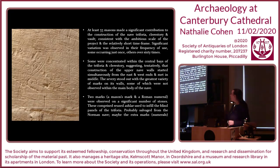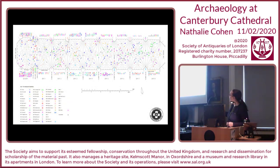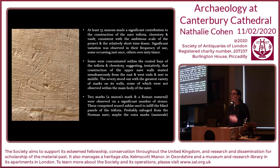The Severi, which he mentions there, is this area here, right at the western end, and it appears to have been the last space that was completed. It also appears to have been used as an area where the masons were working things out. So we do have a couple of architectural sketches on the wall here.